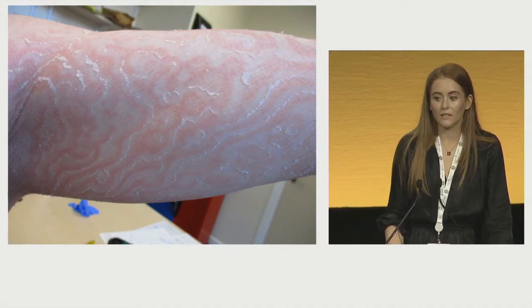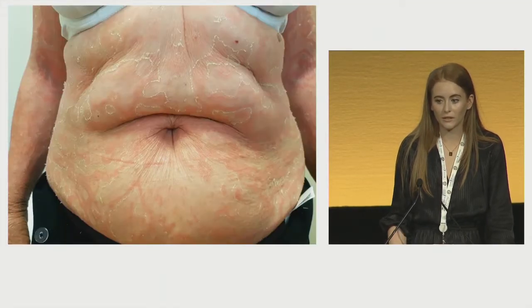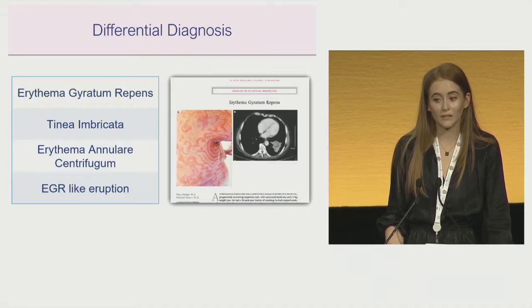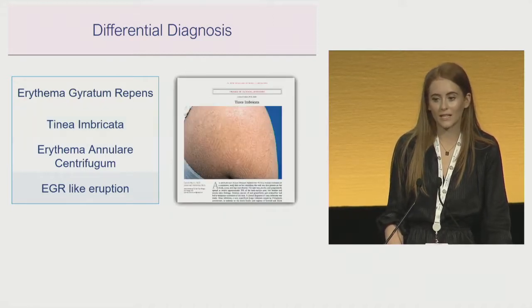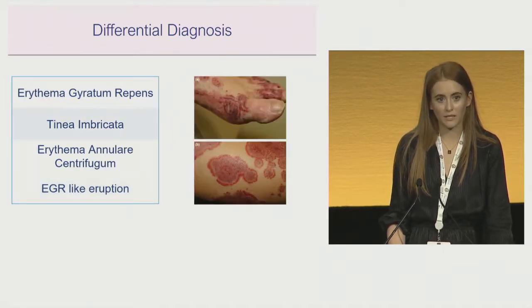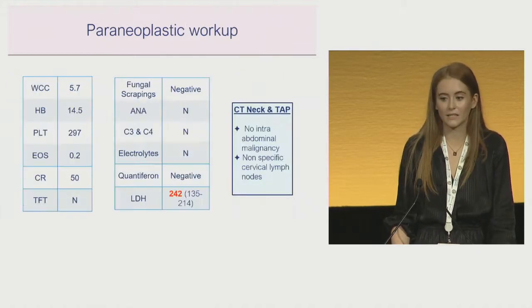On examination, as you can see, there are erythematous gyrate concentric bands arranged in parallel with a fine trailing scale. It's involving her upper limbs, lower limbs, and trunk. Our working diagnosis at the time was erythema gyratum repens, and our differential diagnosis included tinea imbricata, erythema annulare centrifugum, and an EGR-like eruption. This is where a different dermatosis mimics EGR in its clinical presentation, for example vasculitis.